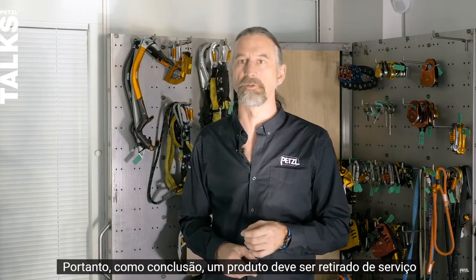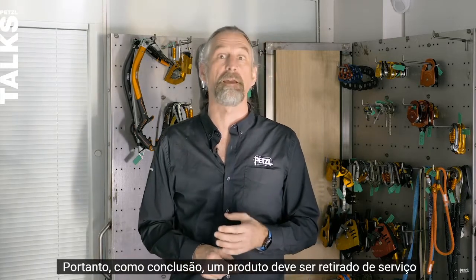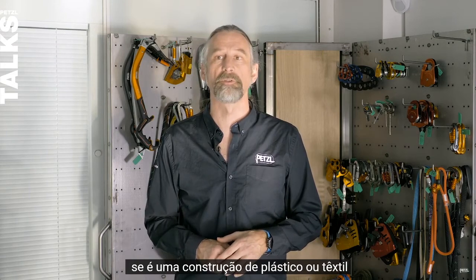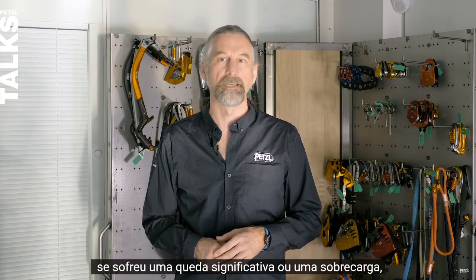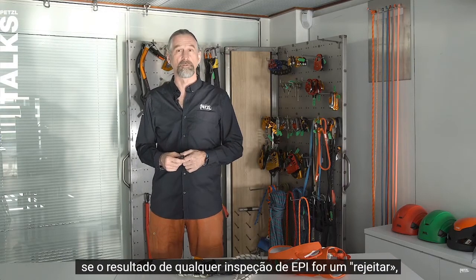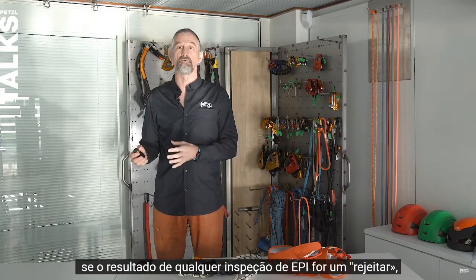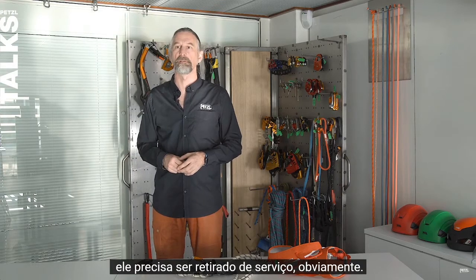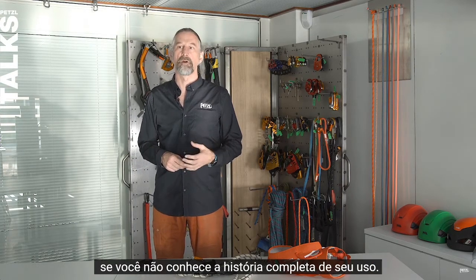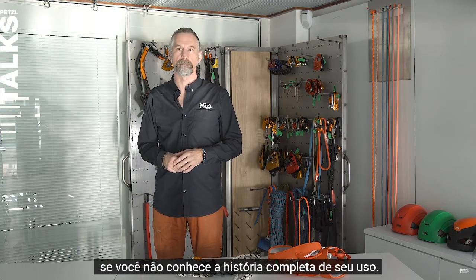So, as a conclusion, a product should be taken out of service if it's a plastic or textile construction and it's more than 10 years old. If it's suffered a significant fall or an overload, if the result of any PPE inspection is to reject, it needs taking out of service obviously. If you've got a doubt about its reliability, if you don't know the complete history of its use.